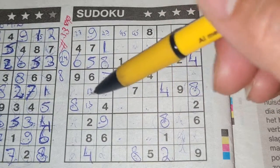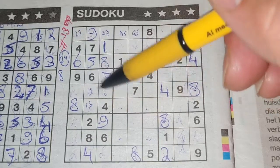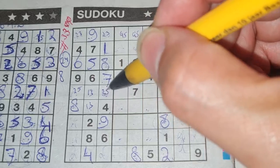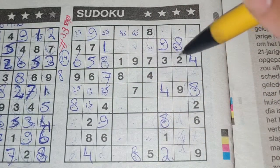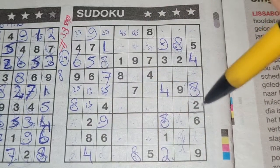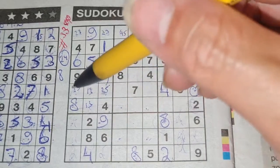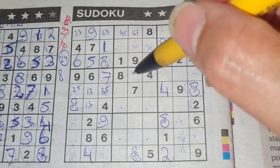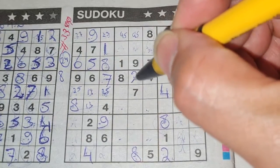1, the 2 is missing, 3, 4, and the 5 is missing. 2 and the 5. Let me mark those. Alright, so we have a 2 in this row. 2 in one of those 2 boxes in the middle row. So the row above, the only place for the 2 should be there.